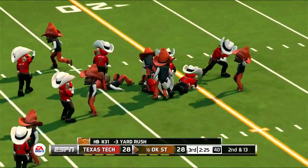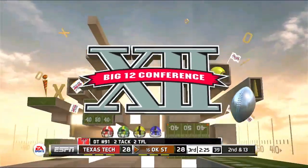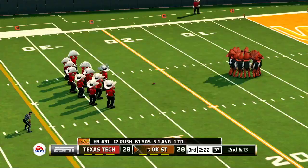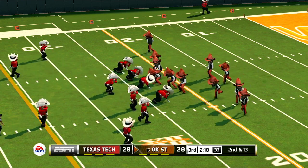They go with the runner. He's taken down behind the line. That's a loss of 3 yards on the play. That brings up second and 13. Second and 13. Ball on the 22-yard line. Mike 7.